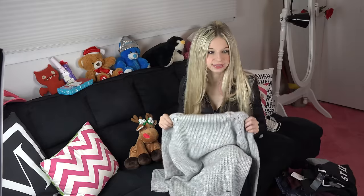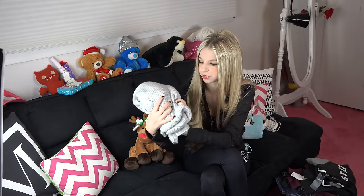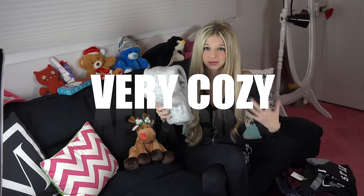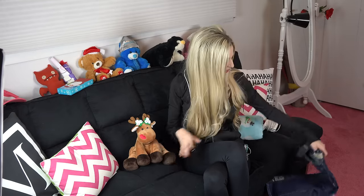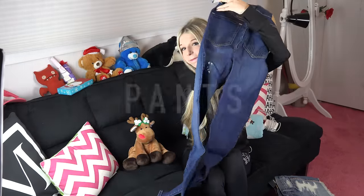Plus, I really like gray as a clothing color because it's like black and it matches pretty much everything. Plus, it is very soft. It's like a wool. Very fun, very warm, very cozy. It's, you know, awesome. Next item I want to be showing you guys is these lovely, nice little panties.